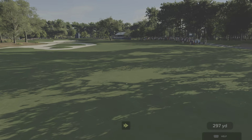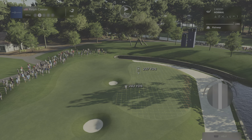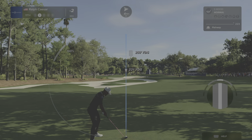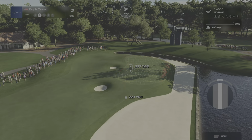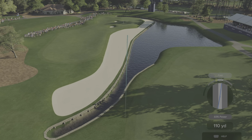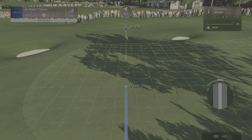This looks to be heading for the cut stuff. Sitting at 2 under par in third position. This one's right of the green. Well, they've found the bunker, but a chance to maybe save from there.